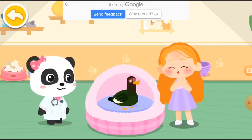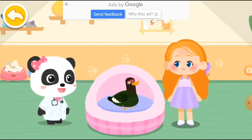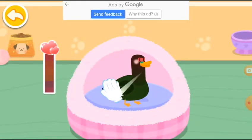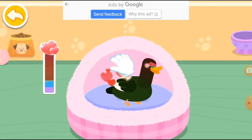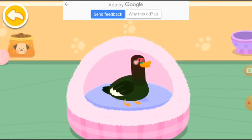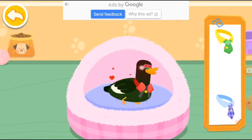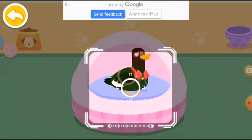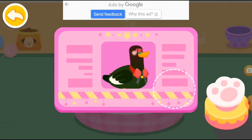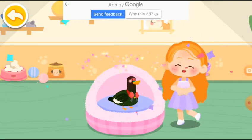Hi. So cute. Can I adopt it? Of course. Let's get familiar with it. Pet it and it'll be happy. It seems to be fond of you. Choose a delicate gift for it. Aim at this little animal and take a picture of it. Great! You're its owner now. Please take good care of it.